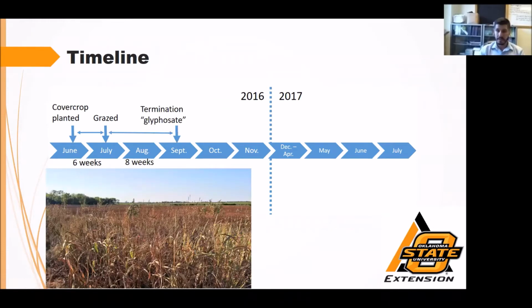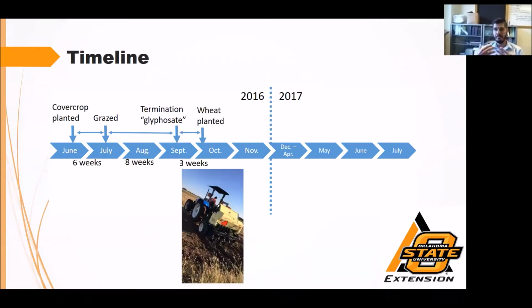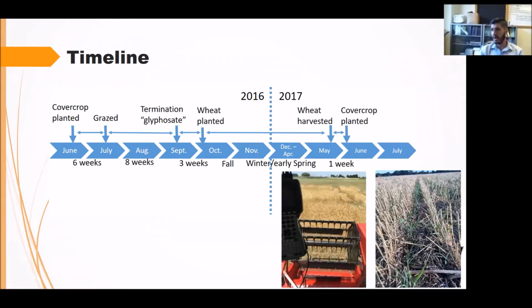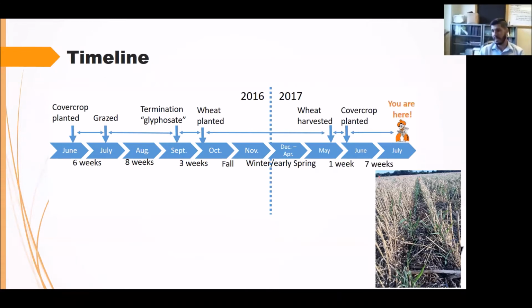After that we let it regrow, and we terminated with glyphosate by mid-September. Then after 3 weeks, we planted the wheat in a no-till way. And of course, we did the best management on wheat, and we harvested late May of this year. And after 1 week, we planted the cover crop, but differently from the first year, when we planted in a disked and very clean soil, we planted straight into the stubble. And so the cover crop started to come up again this year. And here we are discussing the results that I have. Most of the results that I'm going to discuss today stop exactly at the wheat yield of last year. So far, I am not discussing anything from the cover crop of this year.